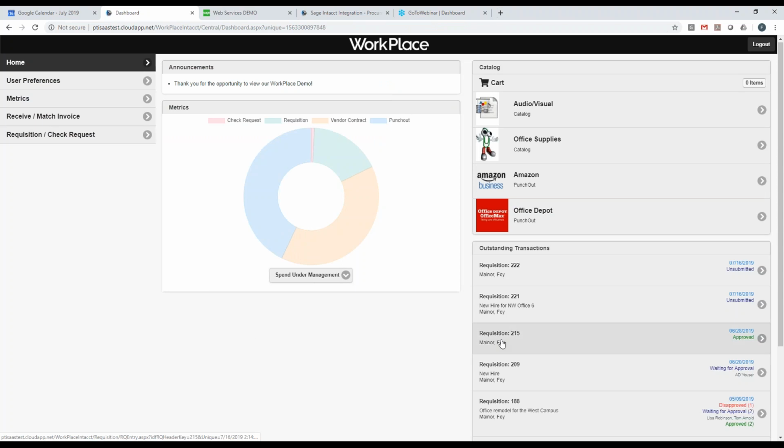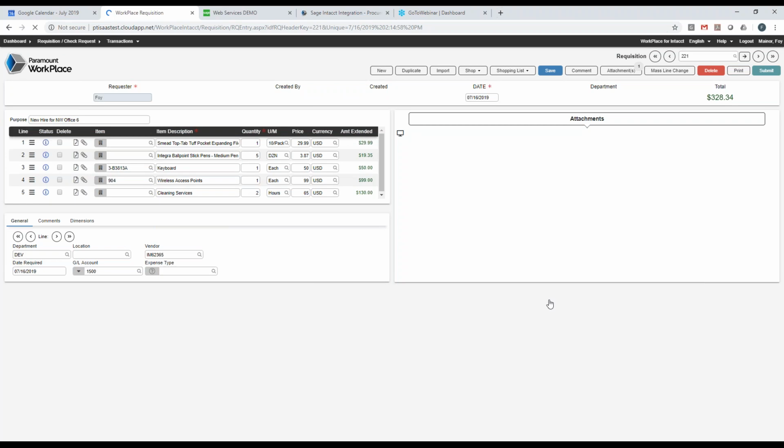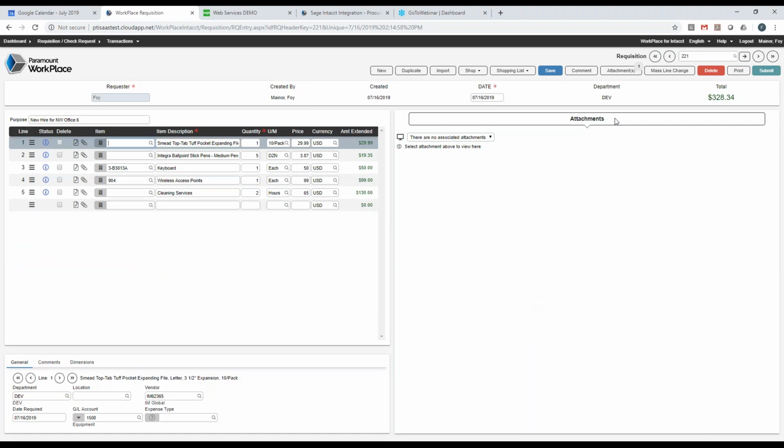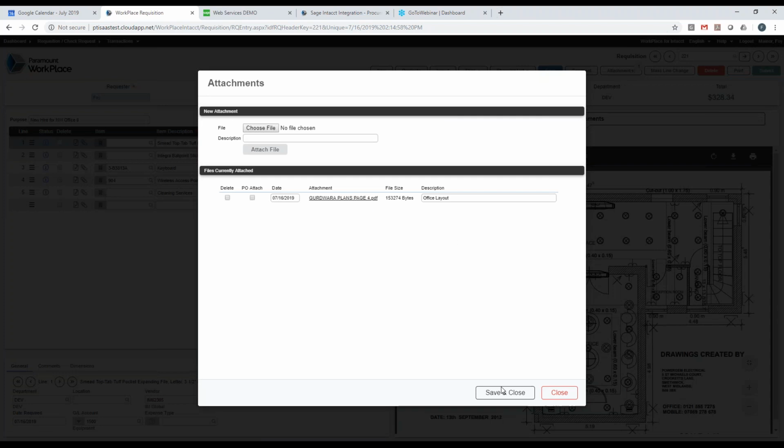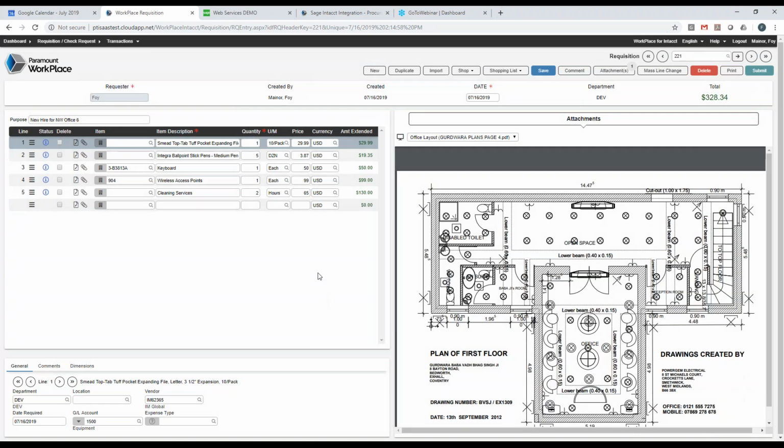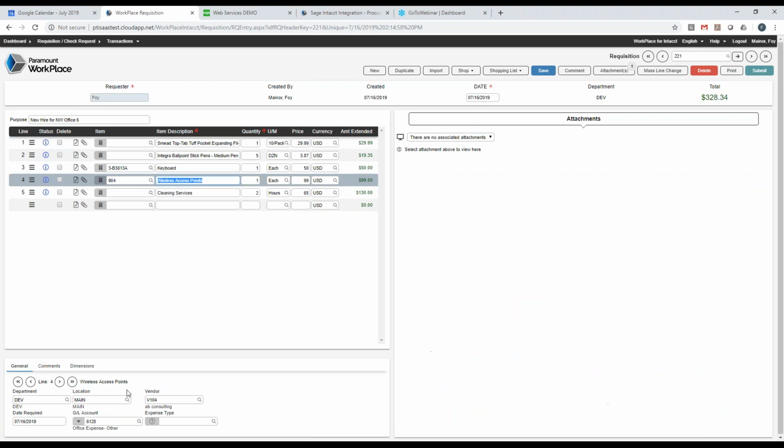Let's go to a previous requisition that I did, just so I've got some multiple line items on that. And I want to point out a few other things here. We obviously used the catalogs to create the requisition before. Those will go for approval. You can see that you can have multiple items on a requisition. The different items can be from different vendors. The different items can also have the appropriate dimensions that are available within Sage Intacct as a part of them.